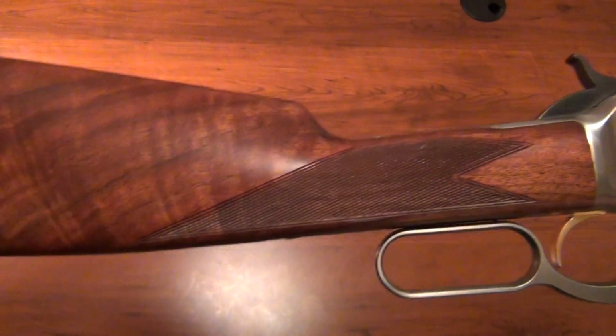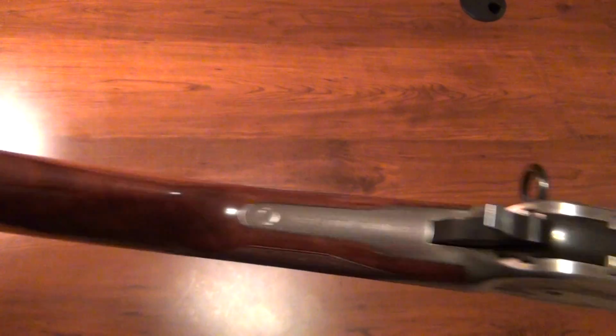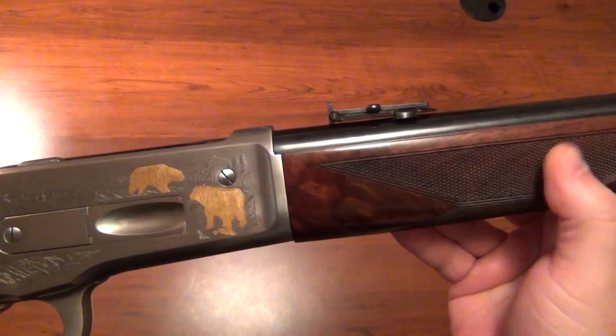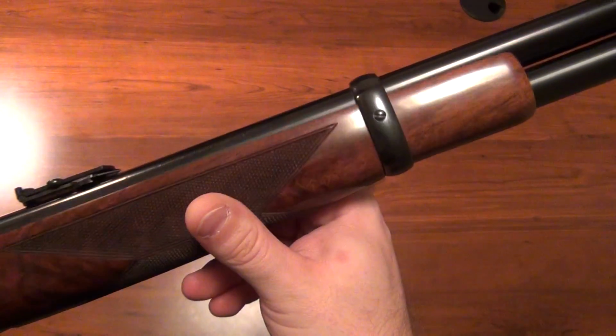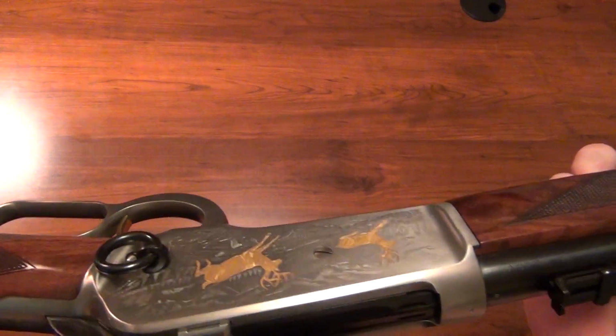But I love the 1886. I love 45-70. I just love this model rifle. I just thought I'd bring you the high grade version, 1 of 3,000. Everyone can see what that looks like.